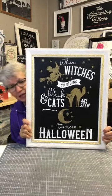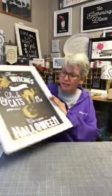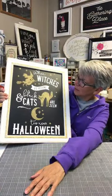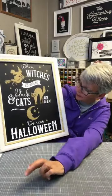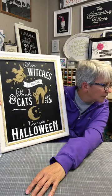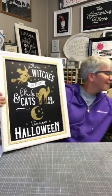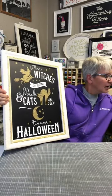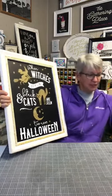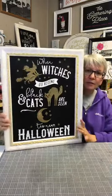But this is super cute. I love this transfer. When witches go riding, and black cats are seen. What's the part that we washed off? What does it say? The moon laughs and whispers, 'tis near Halloween. That is the fun of this transfer.